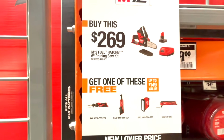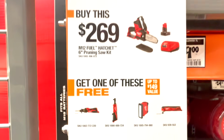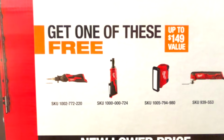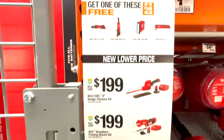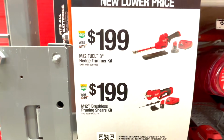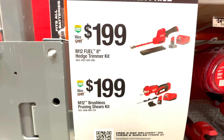And then they had some other deals going on for the M12. So here's the M12 Fuel Hatchet 6-inch pruning saw kit. If you buy that, you get one of these tools for free, up to a $149 value. And then they had some new lower prices on the hedge trimmer kit and then the pruning shears kit.